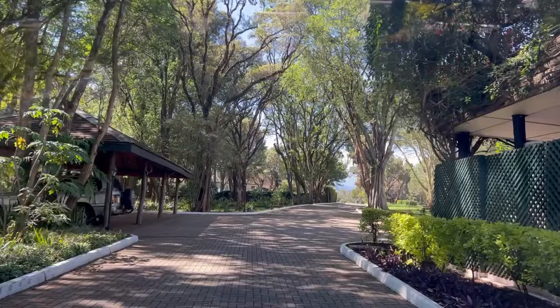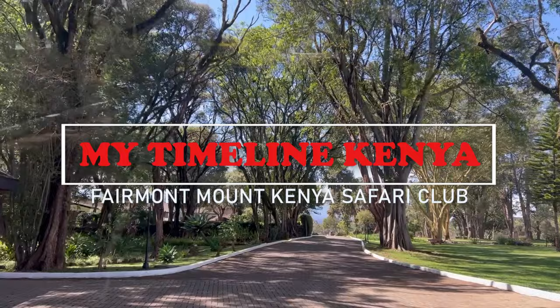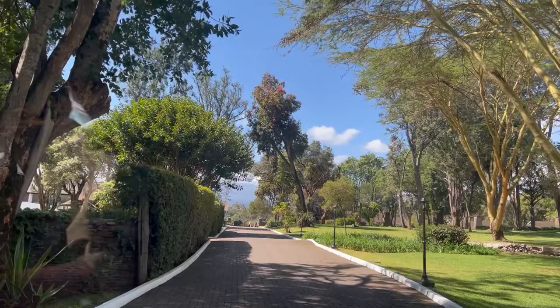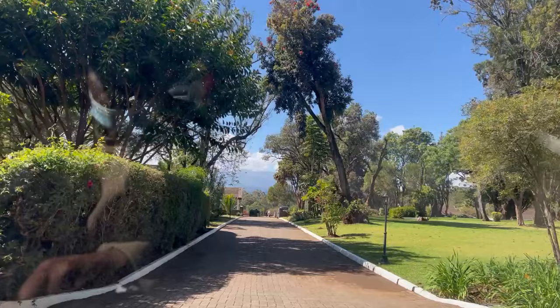My name is Mosili Peter and today we are at the Fairmount Mount Kenya Safari Club in Nanyuki. This hotel was closed down for renovations in March 2020 when COVID-19 was first announced in Kenya and has now reopened in June 2022. Today's video will be a walkthrough of the new look of the iconic Fairmount Mount Kenya Safari Club.